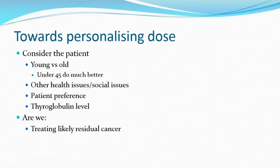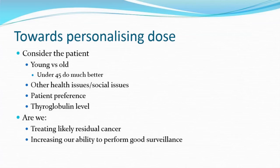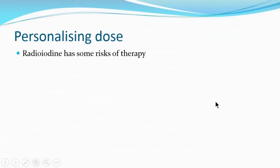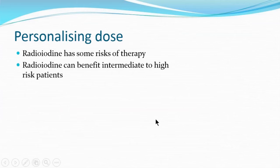Now, we know that there's some risk of therapy. We know that risk does have some linearity with dose, so the higher the dose, the higher the risk. And therefore, we want to try and give low doses to some people and high doses maybe to others. So we're going for the Goldilocks effect here. We want to get it just right.